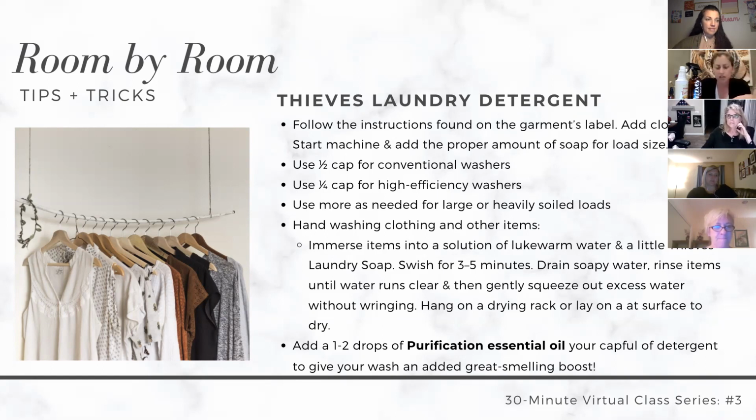You can absolutely add 1 or 2 drops of purification essential oil to your capful of detergent to give your wash an added great smelling boost.